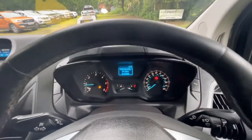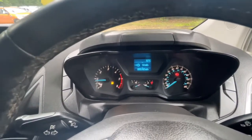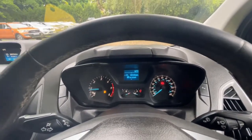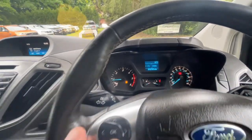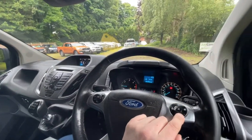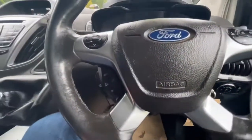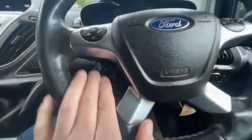So in regards to the dashboard, you can see there's no warning lights on apart from the fuel's low and the handbrake's on. But other than that, there's no other warning lights at all. You can see that the steering wheel controls work perfectly. You've got your stereo control on your steering wheel. You can hear that works perfectly as well. Here, you've got your cruise control, and all that's on your steering wheel.